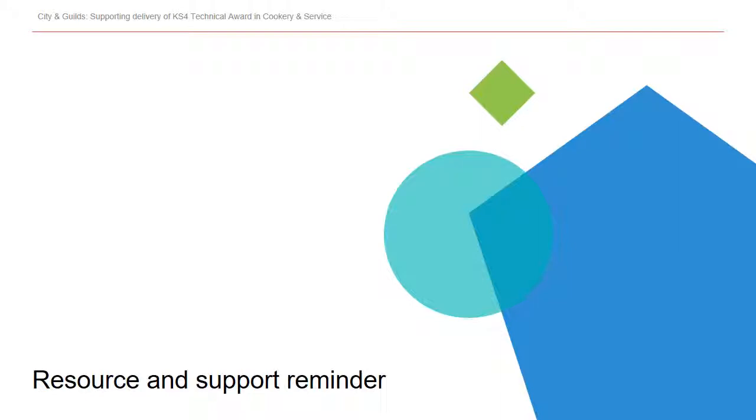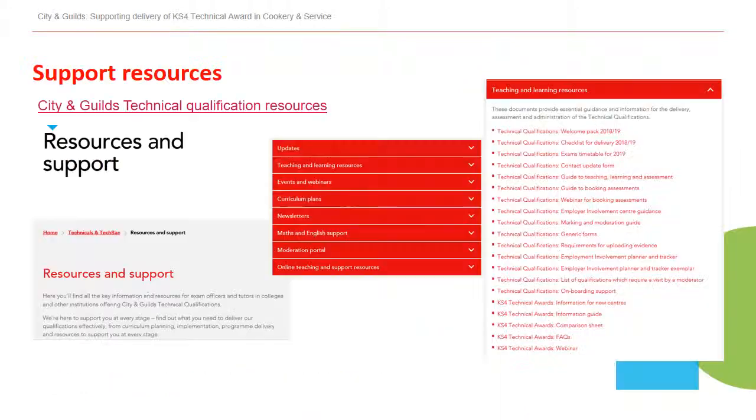So this next section is where to find the resources and support available to you. This slide shows you a screenshot of where you can find all these resources. They are all free to download and provide information to help with your delivery, teaching and assessments. There is a dedicated section for Key Stage 4, as you will see on the right side of your screen, and resources and support available for teaching and learning, curriculum plans, help with Maths and English support, and all of your online teaching and support resources.